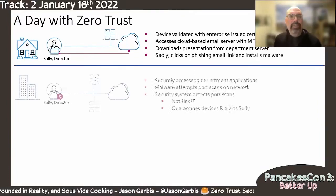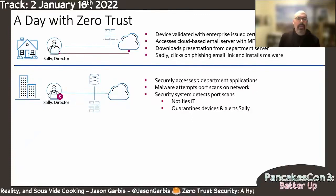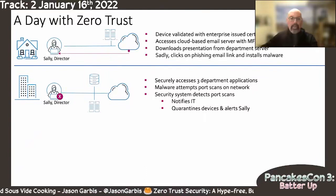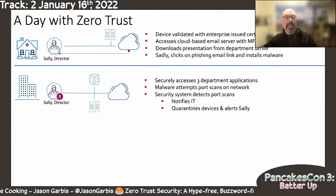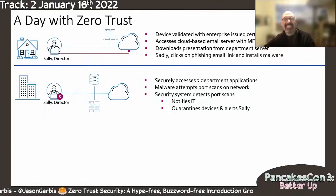A little bit later in the morning, she goes into the office and plugs into the docking station. So now she's on the hardwired corporate network. And because she's on the corporate network, she gets access to various resources. Let's say she doesn't have to authenticate again because she had to badge into the building. So there's a certain level of trust, if you will, that she gets because she's in the building. But she only needs access to about 10 resources on the network to do her job, and those are the only resources that she gets access to.